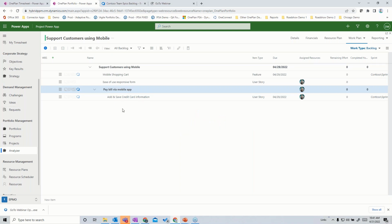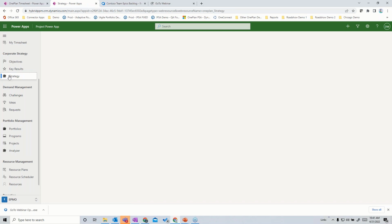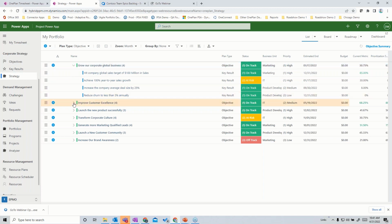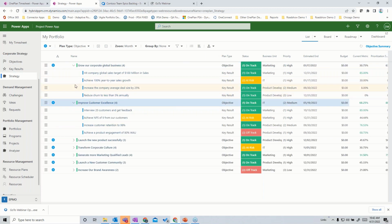And I guess the last thing I'll show you is the idea, as we talked about, strategies and the ability to leverage OnePlan for not only strategy execution, the ability to have what we consider objectives and key results. And you can model this in ways that you want. But a common accepted method is objectives and key results, where the objectives is really more of the strategy, and the key results are the tangible measures that you have to determine whether or not you're making progress towards achieving that strategy.